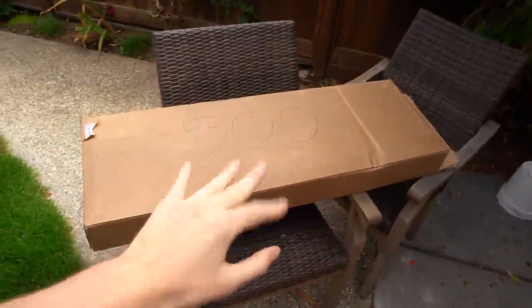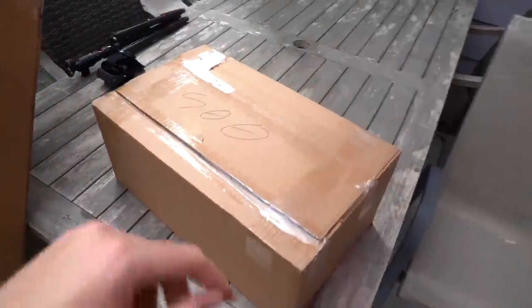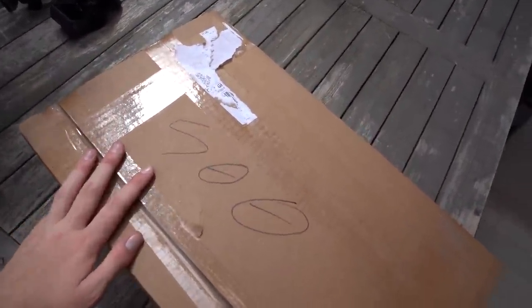Back in another video. So for today's video, we have something really special planned out. We're unboxing three different mystery boxes, and each one is worth $500. So first up for this video, we're going to start with the smallest box. All of them are the same price, $500.